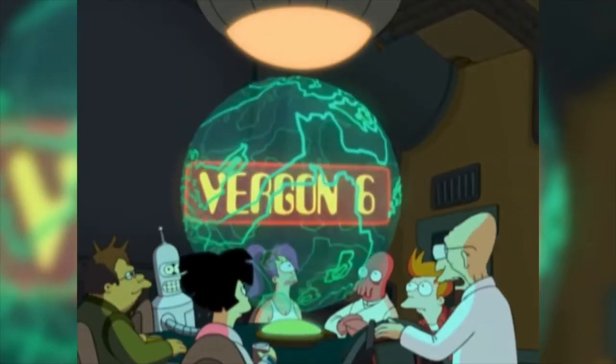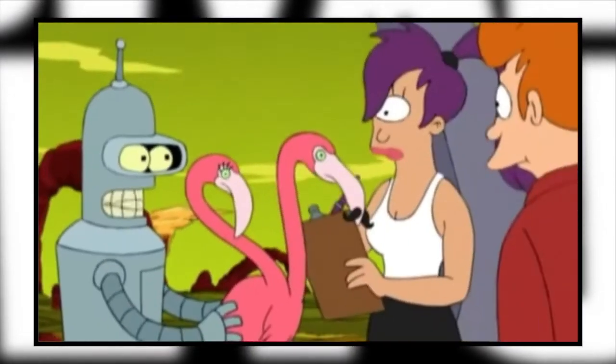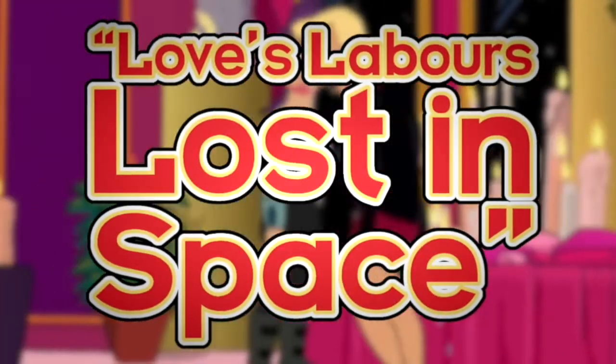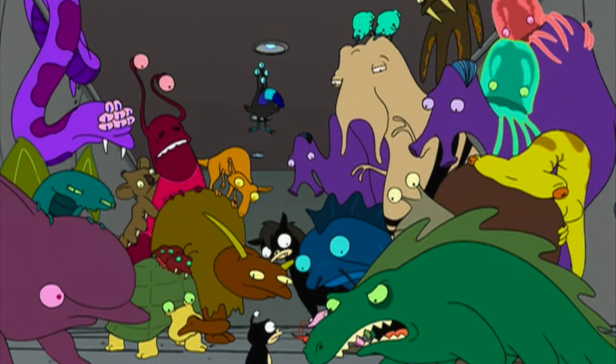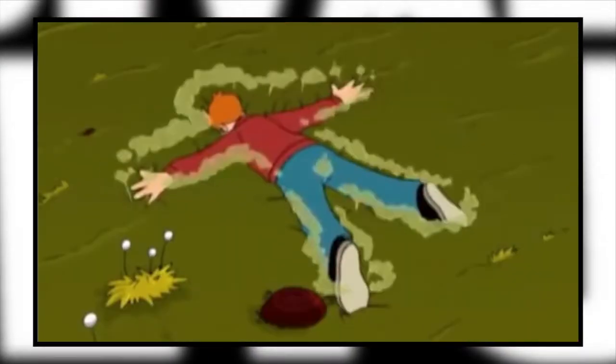Virgon 6 was a greenish planet that was home to a number of non-sentient creatures. The planet was first seen in the episode Love's Labors Lost in Space, in which the Planet Express crew are tasked with rescuing the creatures as the planet is about to implode after it was mined for the fuel source, dark matter.